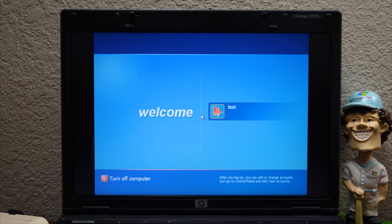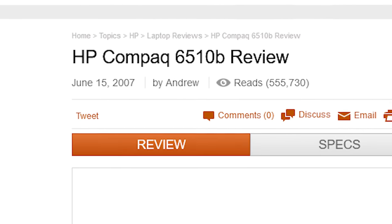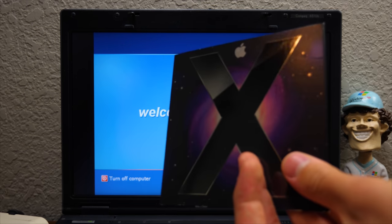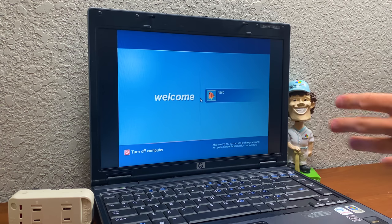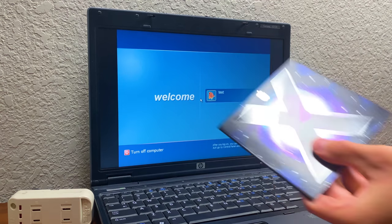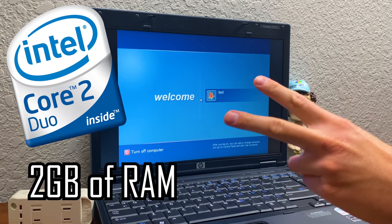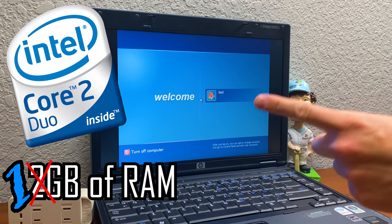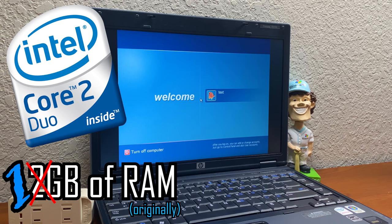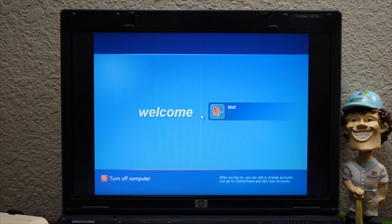But yeah, we're going to be using it today, and the reason we're using this laptop is because it is period specific. This machine was released around the year 2007. You know what else came out in 2007? macOS 10 Leopard. And this machine would have been a perfect candidate to install macOS 10 Leopard on because it meets the minimum system requirements for this operating system. It's got an Intel Core 2 Duo inside, and on the RAM side of things, it's currently got 2 GB of RAM, though it initially only had 1, but that still exceeds and actually doubles macOS 10 Leopard's minimum RAM requirement of 512 MB. So this machine would have been perfect to hackintosh, and that's exactly what we're going to be doing today.